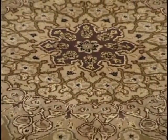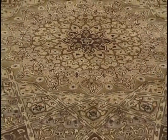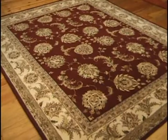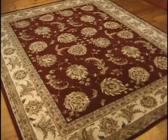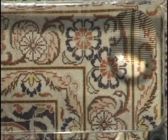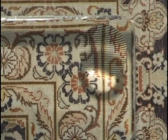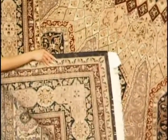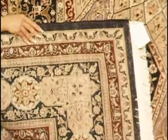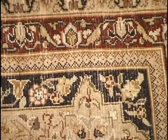The rug's density, or number of knots per square inch, can be a useful indicator of the fineness and durability of the rug. Generally, the more knots, the better. A superb oriental rug may have more than 500 to 1,000 knots per square inch. On hand-knotted rugs, you can readily see the density of the knotting of the rug by looking at the back of the piece. Each knot shows itself as a single square on the back of the rug.